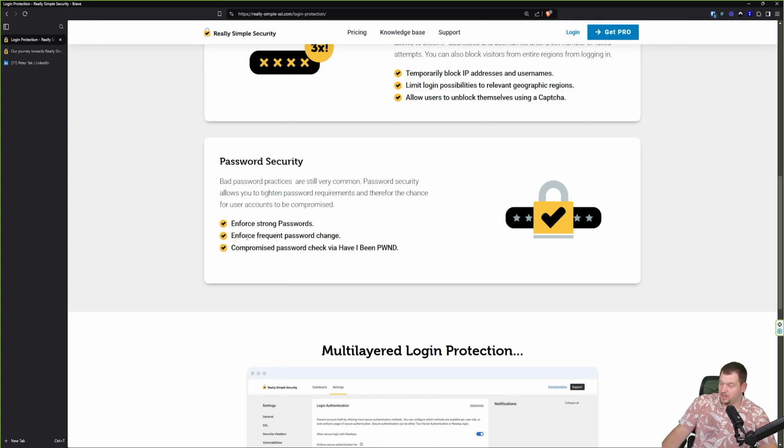Another great thing is the password security, because now you can enforce strong passwords on every user on the WordPress website. You can enforce a frequent password change policy, which I recommend doing every 90 days to reset passwords. And you also get a password check from the Have I Been Pwned API database. So if some user enters a password which has been in a breach, they won't be able to use it. And this is seriously a very important feature that prevents many website takeovers. Because as many of you know, some people can be lazy with their password hygiene and they are reusing the same passwords all the time. So if that password has been leaked, they won't be able to use it.